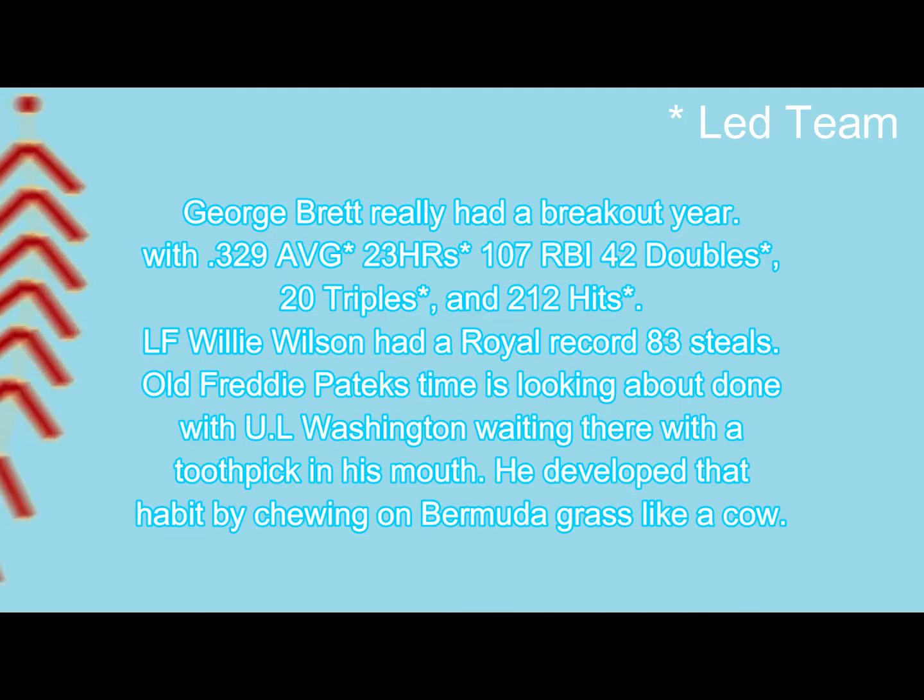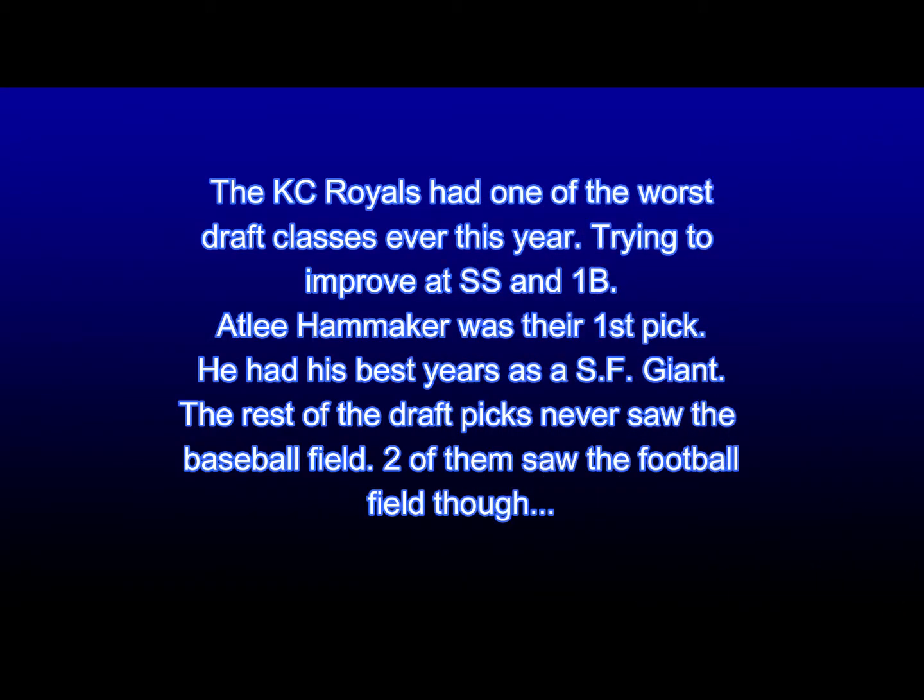The more you know. The KC Royals had one of the worst draft classes ever this year. Trying to improve at shortstop and first base, it didn't work. Atlee Hammaker was their first pick. He had his best years as a San Francisco Giant. The rest of the draft picks never saw the baseball field. Well, 2 of them saw the football field.